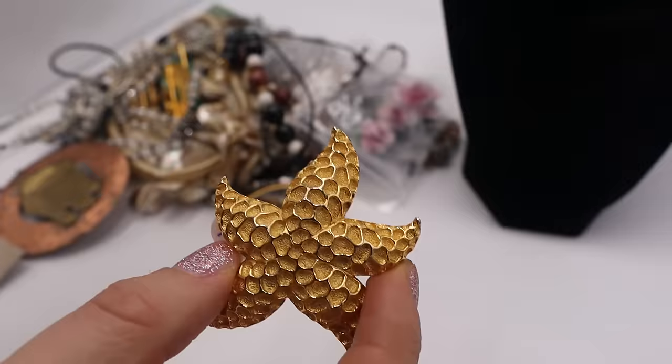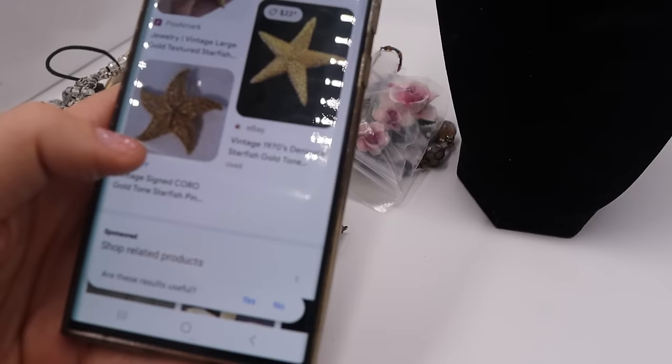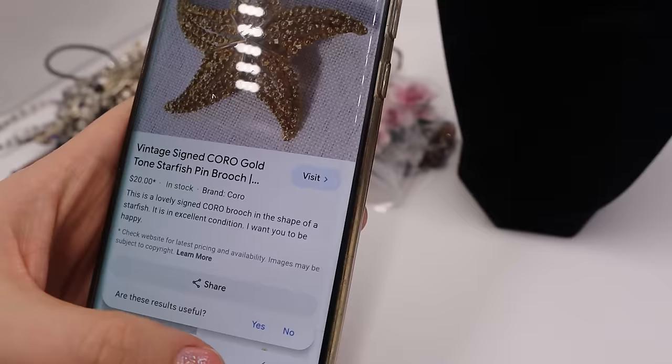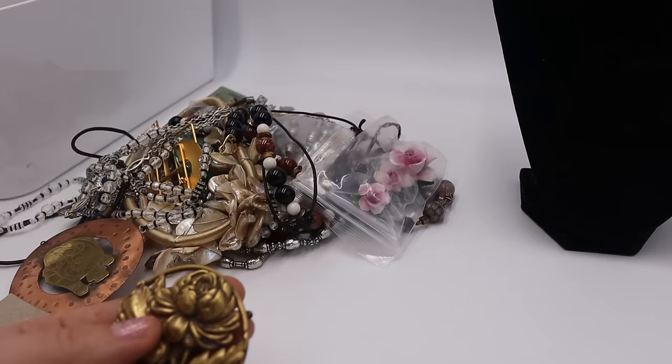I was watching a YouTube video. Try again, something went wrong. All right, here we go. There's one coral right there, but it's not the same. Let's see what they have it at. They have it at $20. All right, so right off the bat, I'm not getting this, but okay.